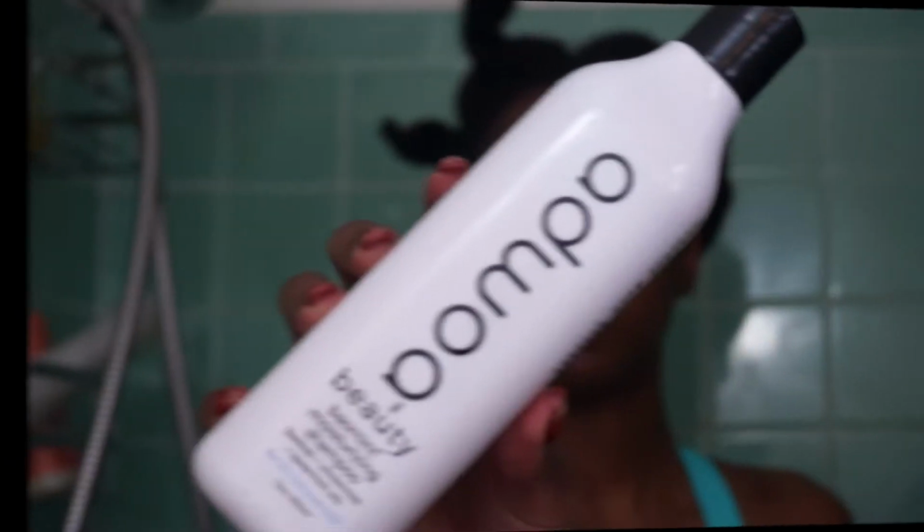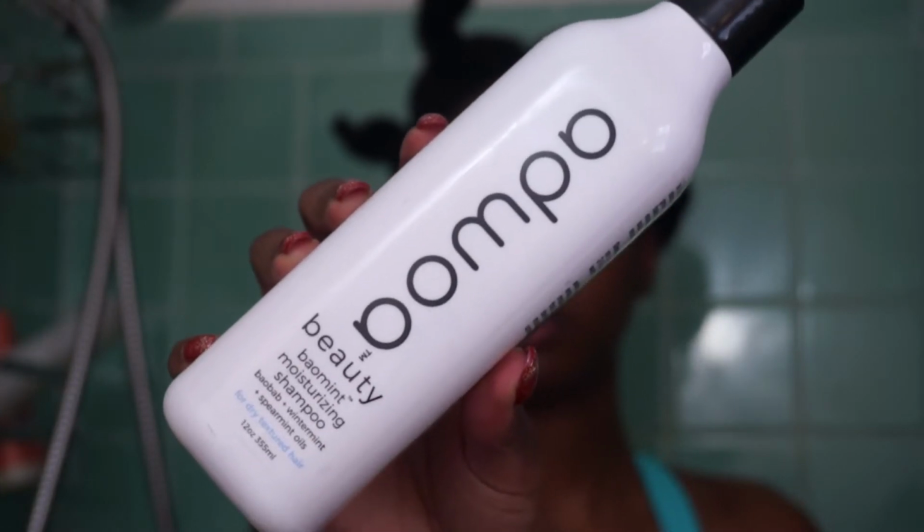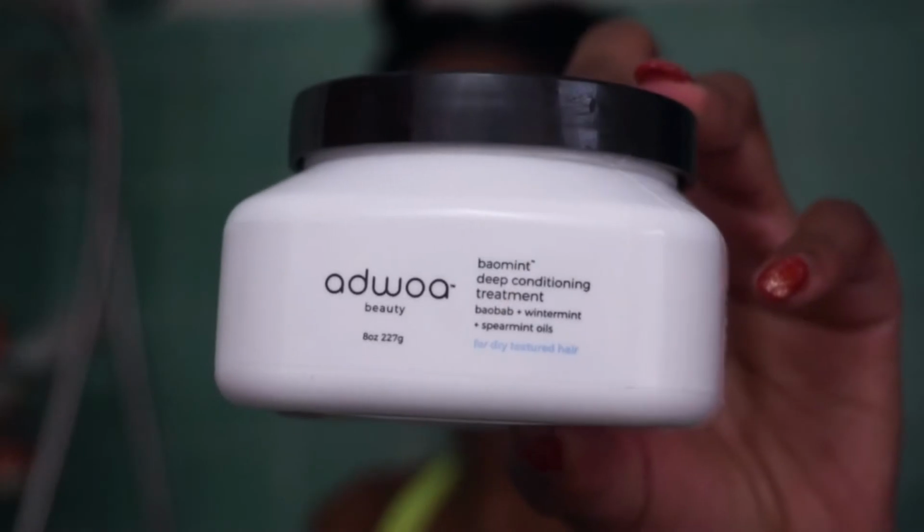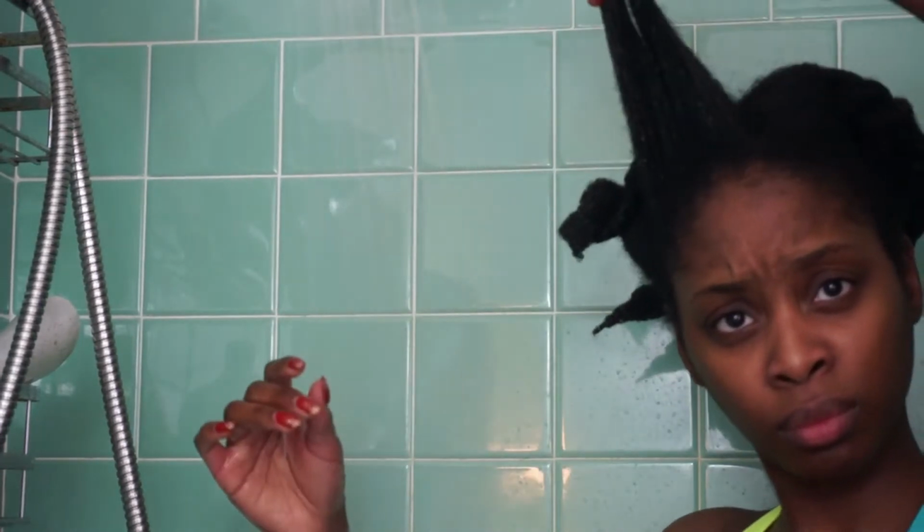So if you would like to see how I did this wash and go in the shower method, then just keep on watching. So I shampooed my hair with the Baomint moisturizing shampoo, and then I followed that up with a deep conditioner, which is their Baomint deep conditioning treatment. And don't worry, I will be doing a full review on this line.